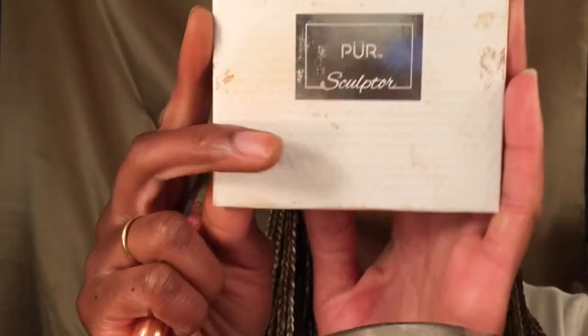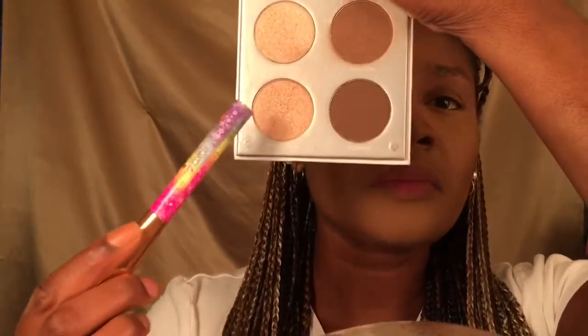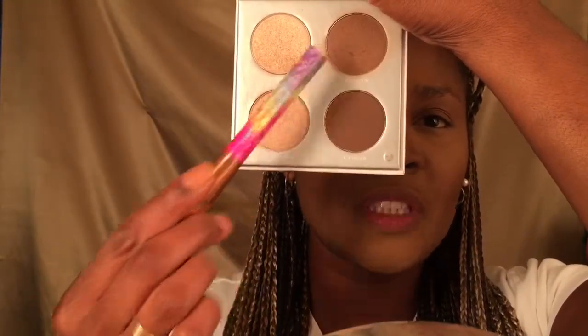All right, so today I'm going to use this contour palette from Perm. It is the Sculpture palette, and I'm going to take these two shades. This one right here is Inventor and Founder. I'm going to use a little bit of both of them. That's how I'm going to bring the depth back in and set this contour that I already have going on, and just bring everything together.